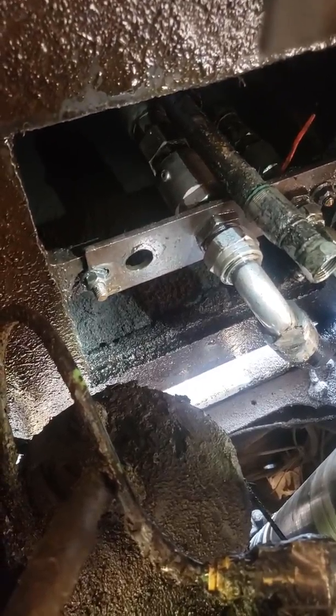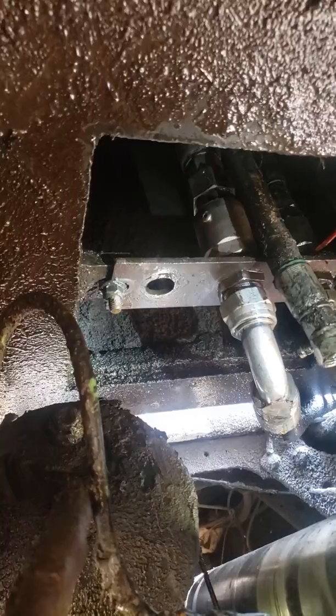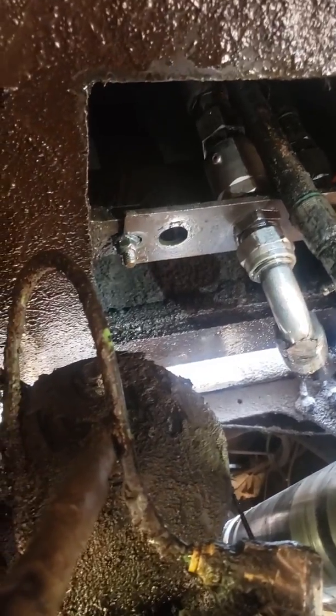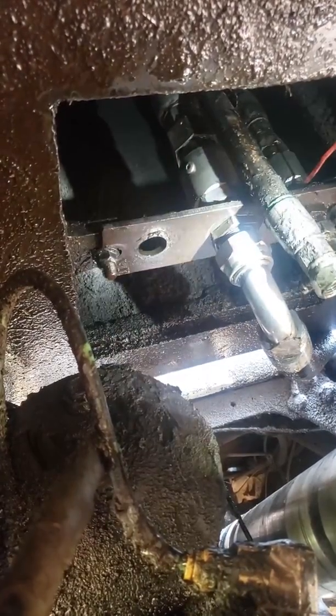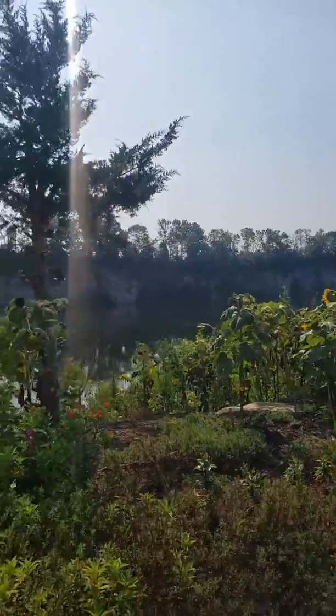That there next to the hole is a big swivel. See it up there with the screw in it? That's the one we changed last week. And then I've taken this one out, changing it this week. We had to take all three of them out to change that big one. Wish I'd known this was gonna start leaking.